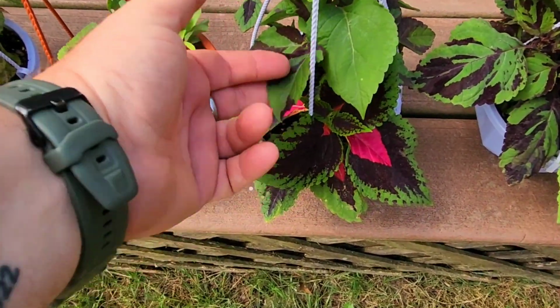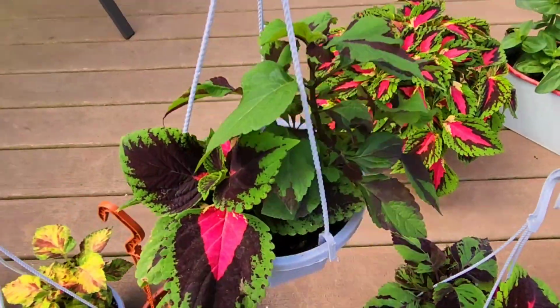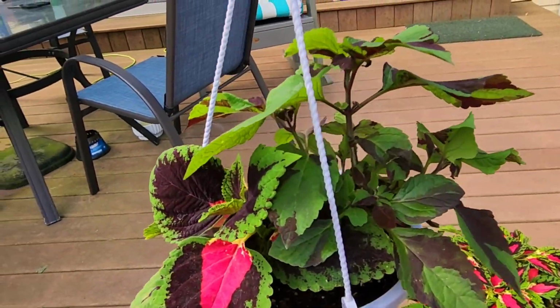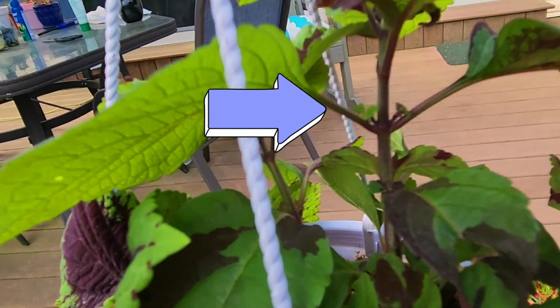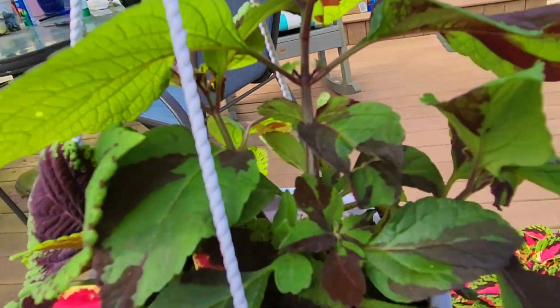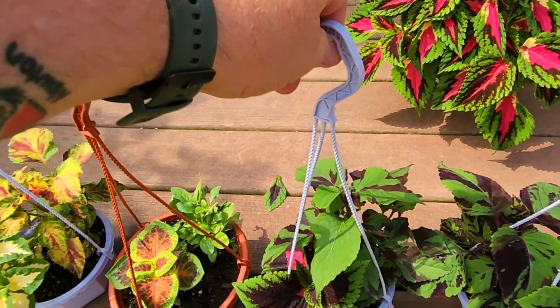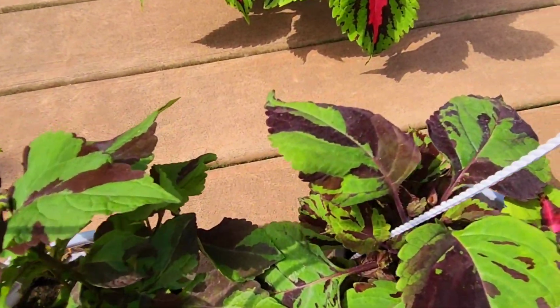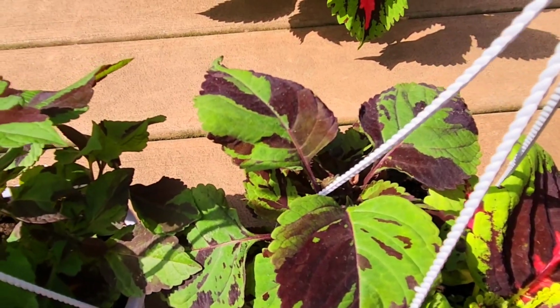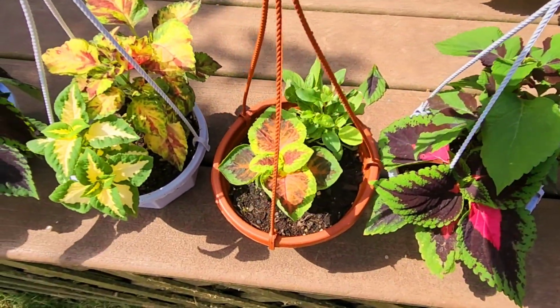But you can see, at this point here, I'm also trimming. This one's going to need to be trimmed. See how it's kind of towering up there? That whole top piece right there, I'm going to snip it right there. That needs to be done now until everything fills in really nicely. I already did that with that one. You can actually see I snipped it. So that's part of the process.